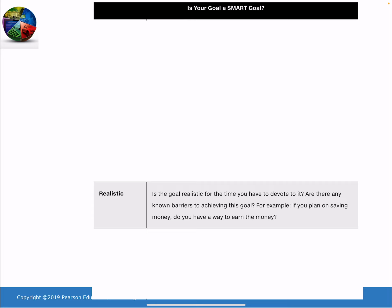Realistic. Is the goal realistic for the time you have to devote to it? Are there any known barriers to achieving this goal? For example, if you plan on saving money, do you have a way to earn that money?